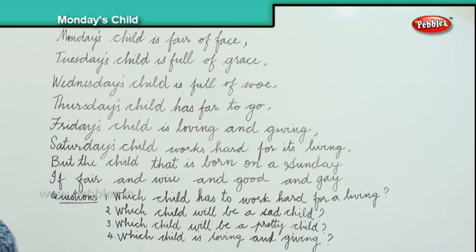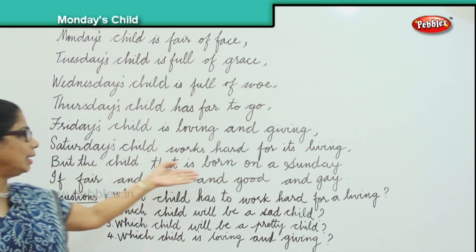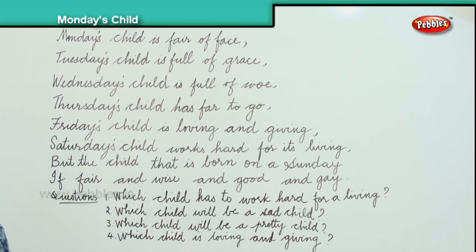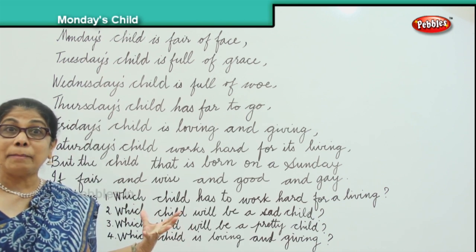So, now let's look at the poem once again. Monday's child is fair of face, Tuesday's child is full of grace, Wednesday's child is full of woe, Thursday's child has far to go. Friday's child is loving and giving. Saturday's child works hard for its living. But the child that is born on a Sunday is fair, wise, good and gay. Once again, now, which child has a pretty face? The child born on Monday.